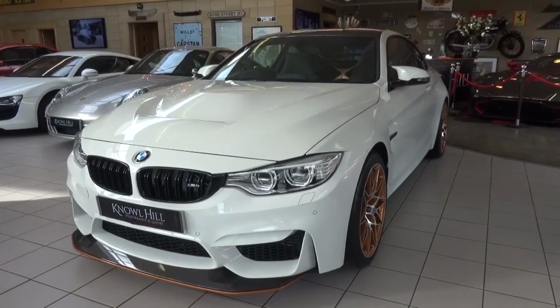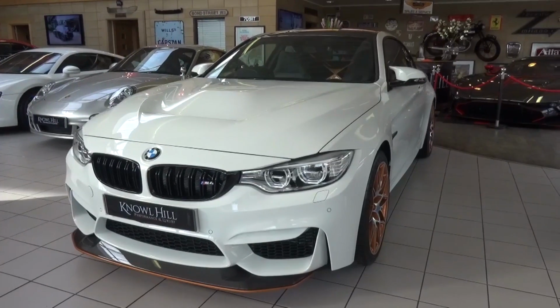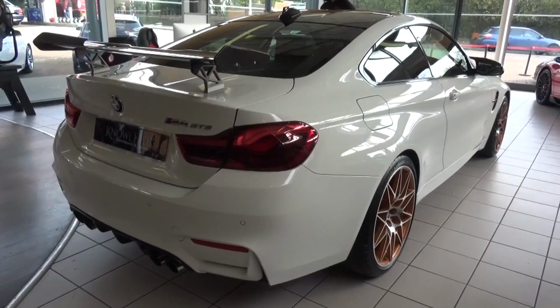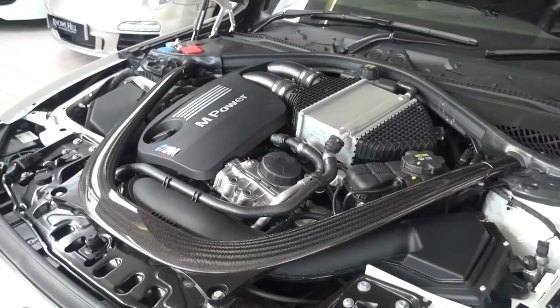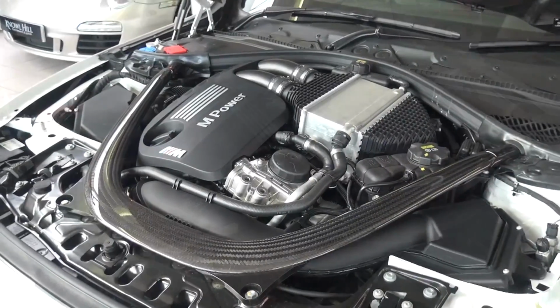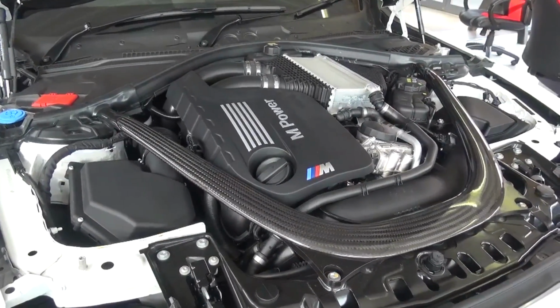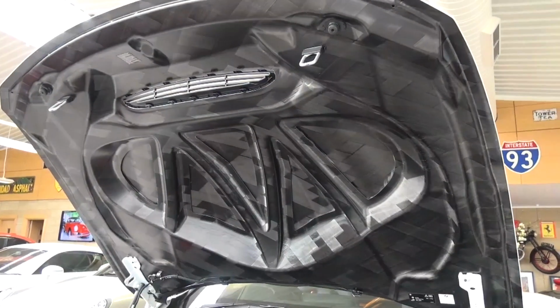The rear-wheel drive GTS has a front-mounted 3-litre twin-turbo inline-6, which is also found in the standard M4. However, this model has had its power increased by 68 brake horsepower and 36 pounds-feet of torque to 493 brake horsepower and 442 pounds-feet of torque. This output results in a 0 to 62 mph or 100 km/h time of 3.8 seconds and a top speed of 189 mph and a daily drive MPG in the low 30s.